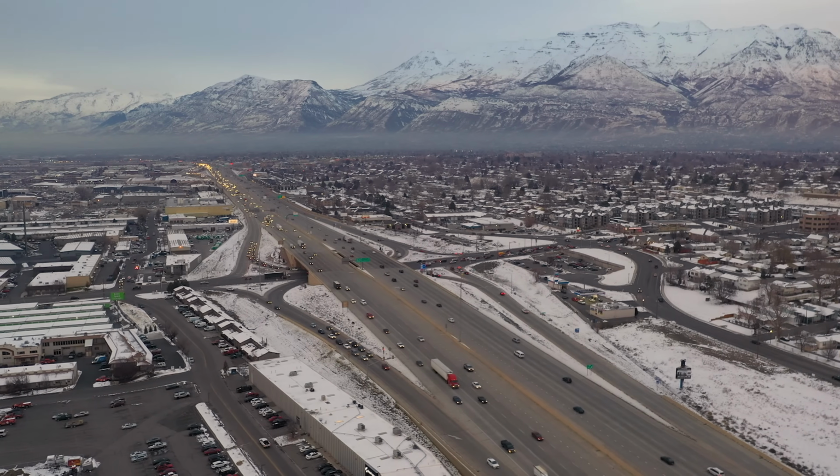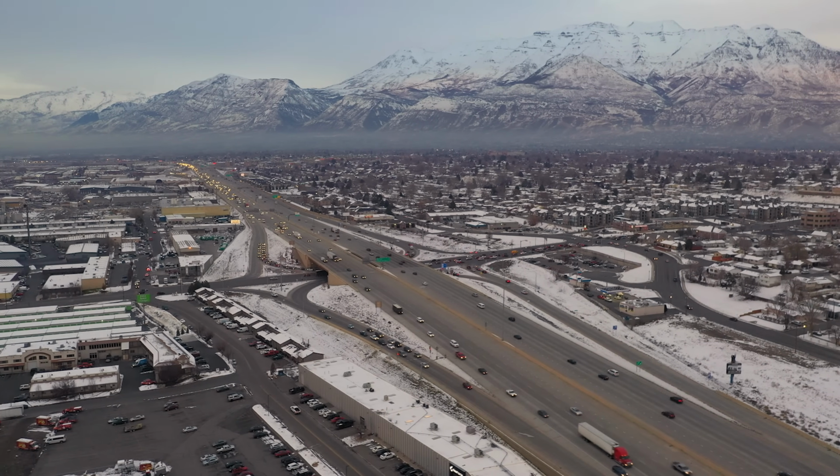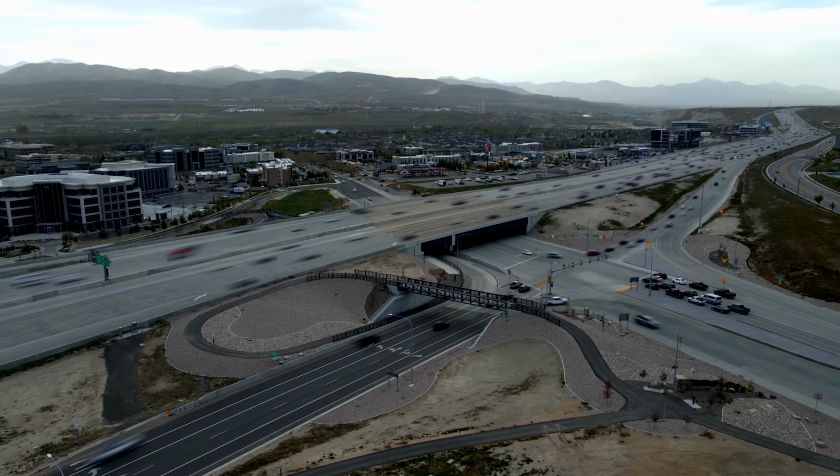But you can see right here, it really segments right down the middle, or close to the middle, the Salt Lake Valley. This is our main corridor. This is our major freeway, but we have others as well. Let's point those out as well.